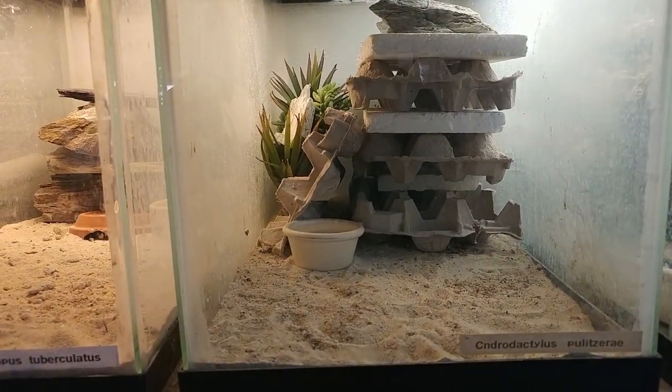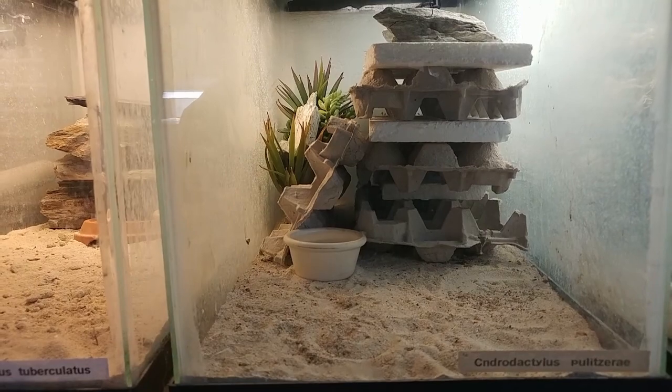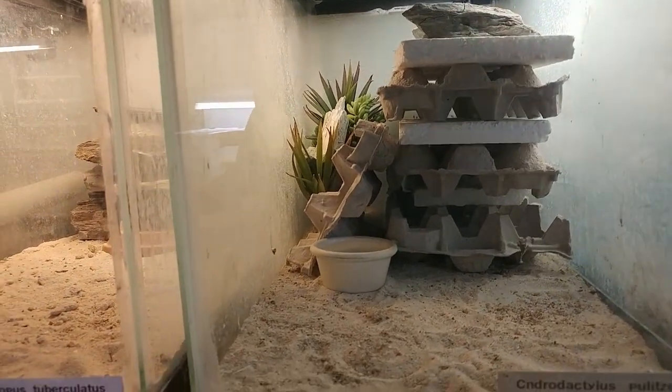chondrodactylus. Like the spelling of my chondrodactylus name? I think I'm missing the O. Hold on just a second, we'll go ahead and feed.